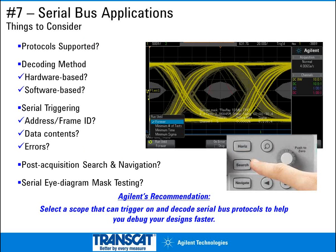So what are some things to consider? Well, when selecting a scope that can provide serial bus triggering and decoding, there's a few factors you should think about, such as, obviously, which protocols are supported by the platform. Also think about, does the scope utilize software-based or hardware-based decoding?